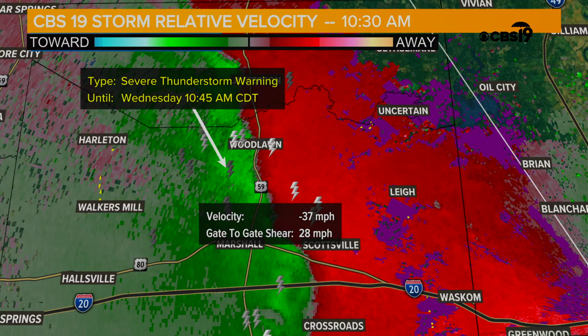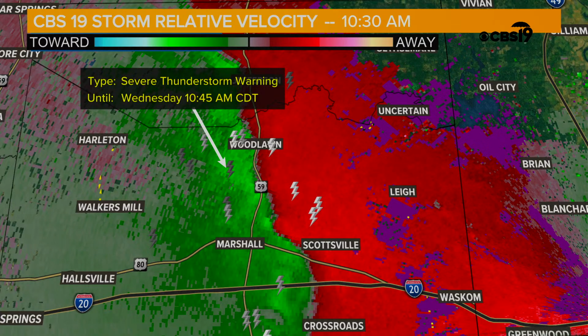So yeah, it looks like we're still looking at the possibility of 30 to 40 mile per hour wind gusts. And again, if this were to strengthen, we would continue to see stronger gusts, and that would also keep us close to severe thunderstorm warning threshold. So something we're going to keep a very close eye out for.